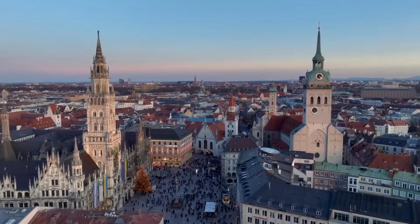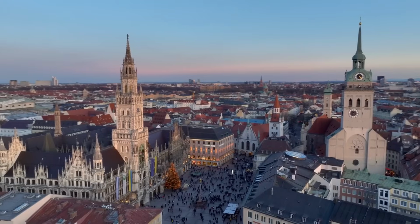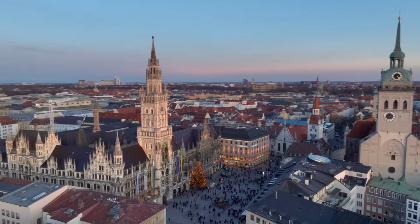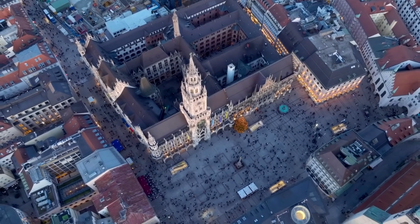From an aerial view, Munich's new town hall appears as a grand, symmetrical presence in the heart of the city. Red rooftops, green parks, and straight boulevards radiate outwards in orderly harmony. From above, it resembles a gear in the city's intricate machinery, constant, graceful, and enduring.